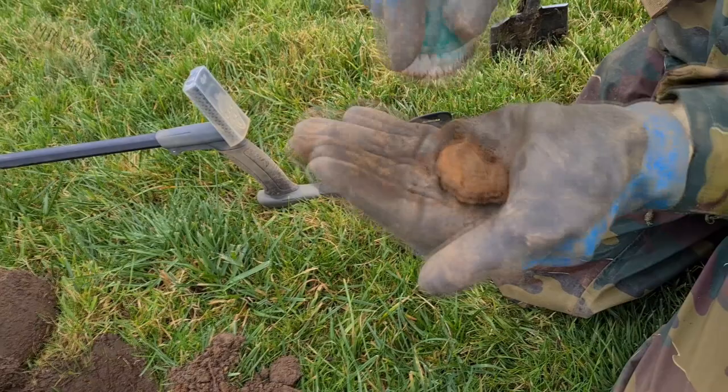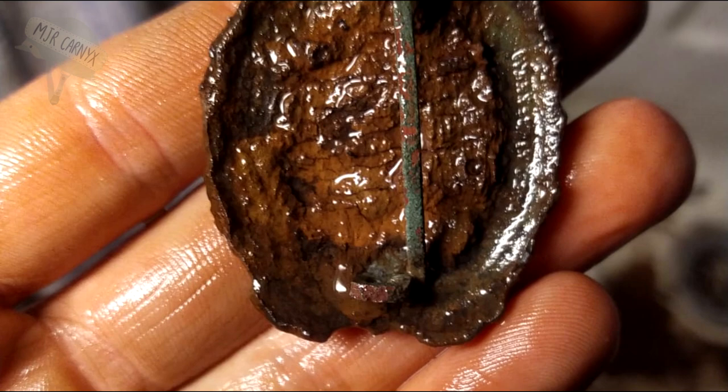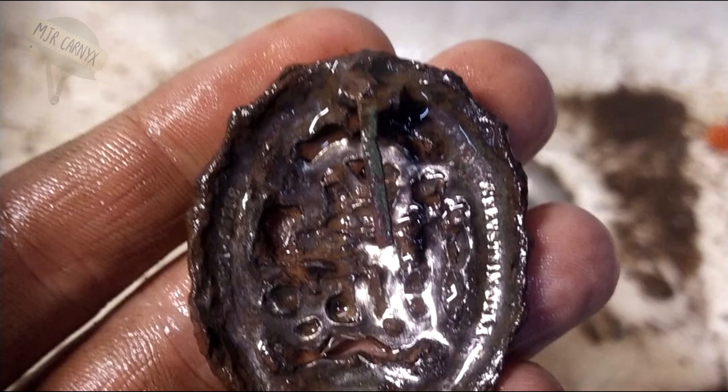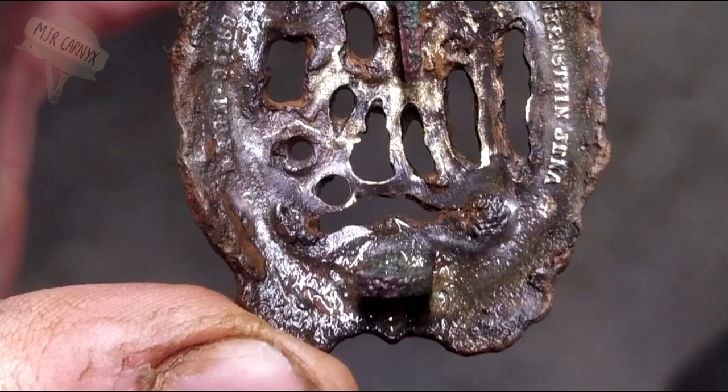The iron clump you've seen just now was indeed a DRL sport badge from the Germans. DRL stands for Deutsche Reichsbund für Leibesübungen. The medal was awarded to those who could show proficiency in sports. The funny thing is, my mate is extremely good at cleaning and so came to a gorgeous result. I hope you like it because I very well do.